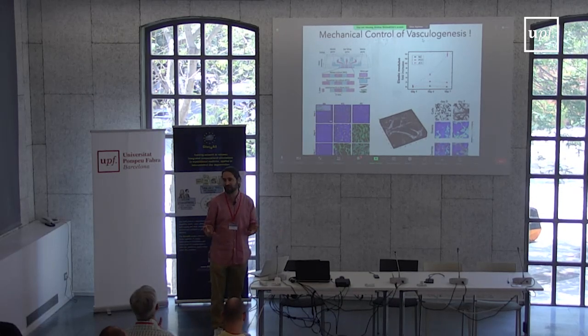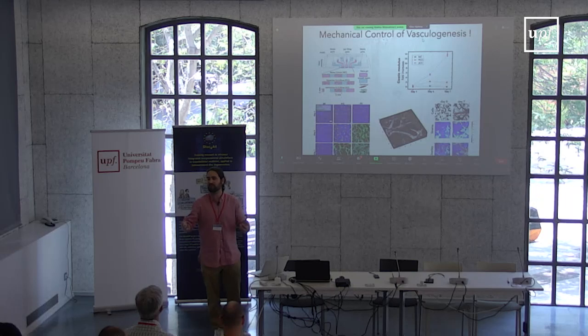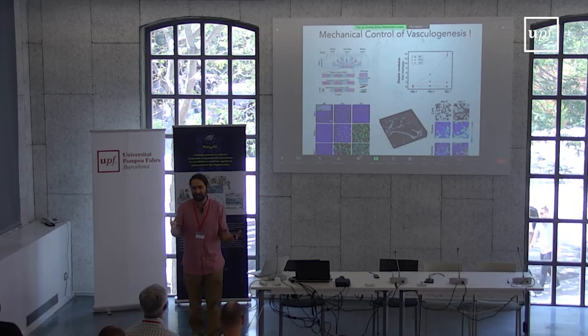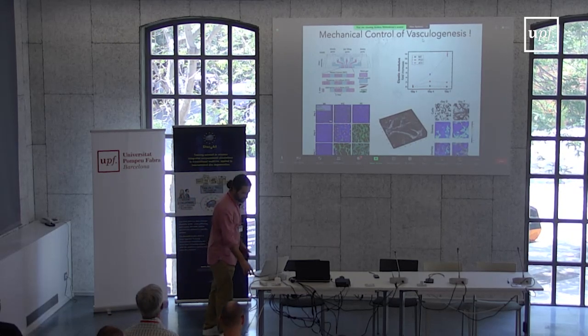So mechanics of the ECM is important for making this capillary network, although you won't think about it because the vasculature's main role is to provide nutrients by diffusion or by other chemical processes, and you don't think about the mechanical role of capillaries, but we found this, and it was very important.